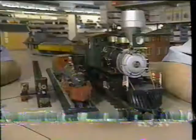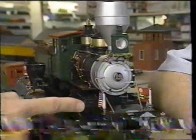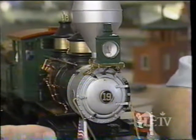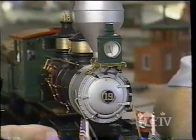These are the four most popular gauges of model railroads today. There are more, but these are the most popular. This is G gauge. This is pretty much the largest that's available today for your typical electric train. It's very suitable for outdoor garden railways. It's great to run around the Christmas tree. It can be a little bit pricey, but the operating characteristics are wonderful.